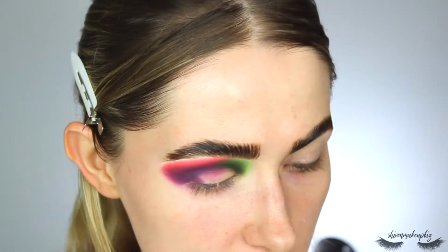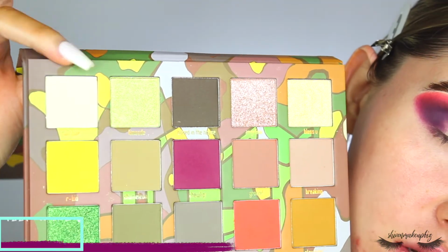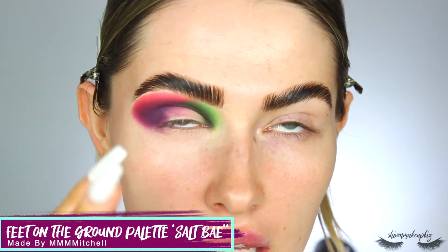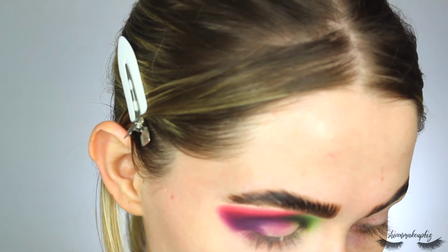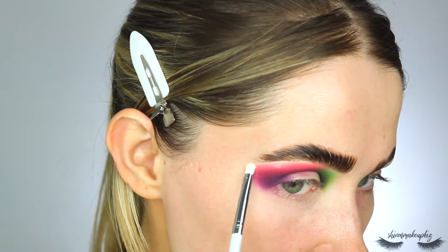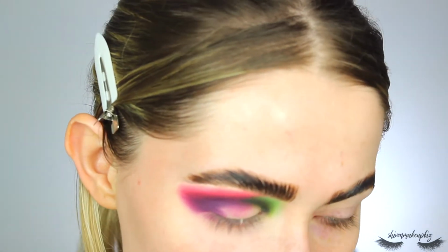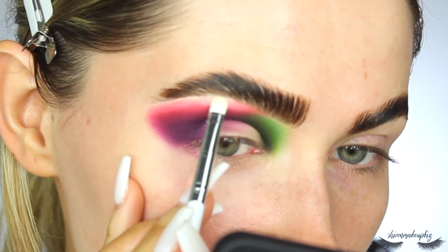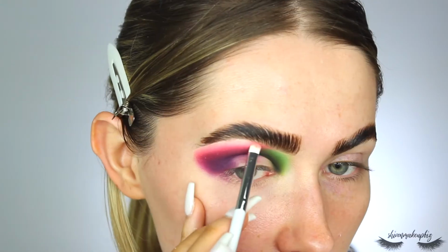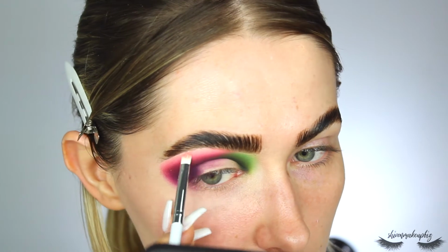I've had a revision. I'm just going to take, not a whole revision, I'm just going to take the shade Salt Bay, which is an off-white shade right at the top of the palette. And I've just realised the inner corner is really nice and smoothly blended, so I'm going to do the same on the outer corner. I'm just taking this really tiny detailed brush from the Morphe Madison Beer collection. And I'm just going to smudge this at the top of the eye look just to diffuse the edges a little bit more. I'm literally just smudging that right at the top. Yeah, that's just added a little blend right at the top to perfect the edges.